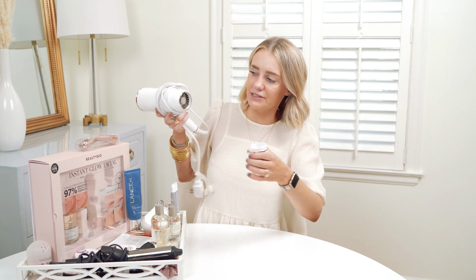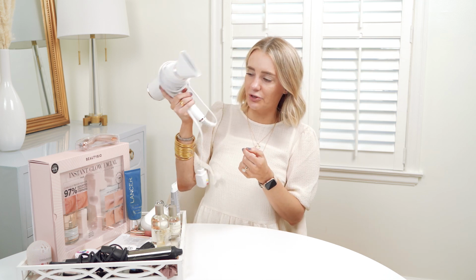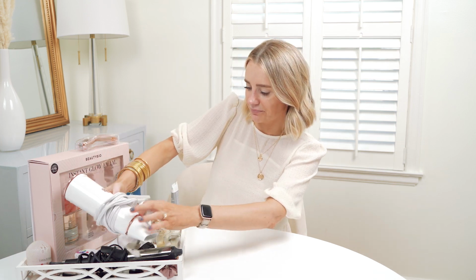And then it also has these detachable pieces that you can use to style your hair differently. And I also like it because it's very aesthetically pleasing. It's white and pink and it looks really nice.